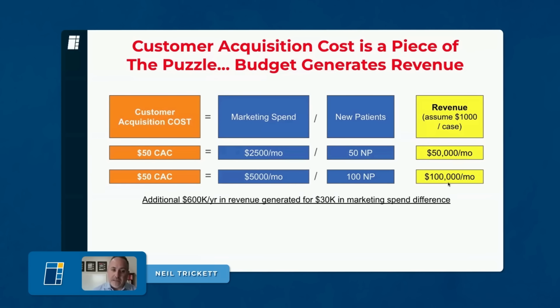So what you can see here is that you have to look at customer acquisition costs, but your budget generates revenue. In this scenario, we were able to generate an additional $600,000 more per year, the difference of these two, for just $30,000 more of spend. That's a 20-to-1 return on your marketing spend. And so that's what can happen when you have better marketing systems.